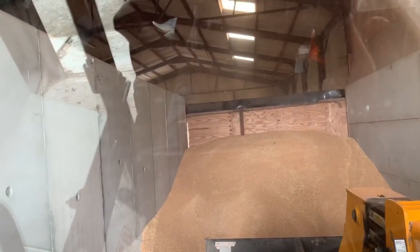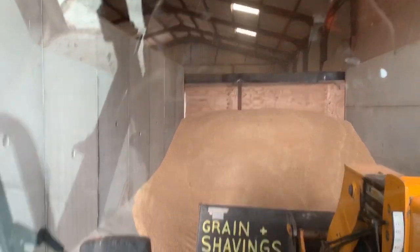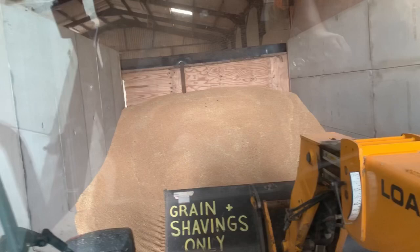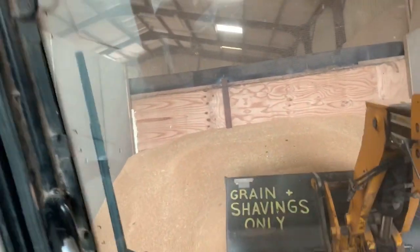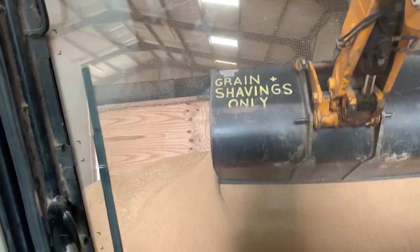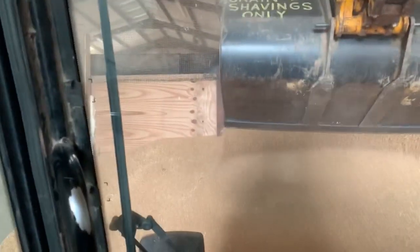So in this grain store, the wheat will be stacked up to the edge of that wall. If you can see it, wait for the camera to focus. Up to the edge of that wall there, and up to that wood there. And I'll get out in a minute, I'll show you what the wheat looks like. So our grain store is being emptied today.